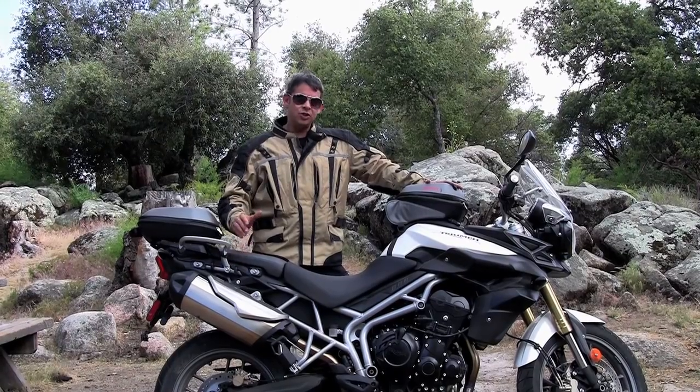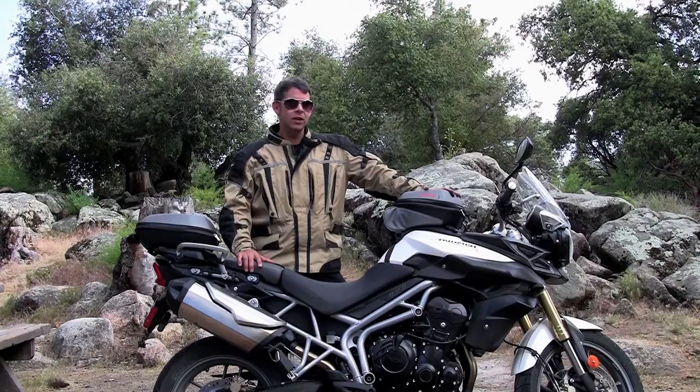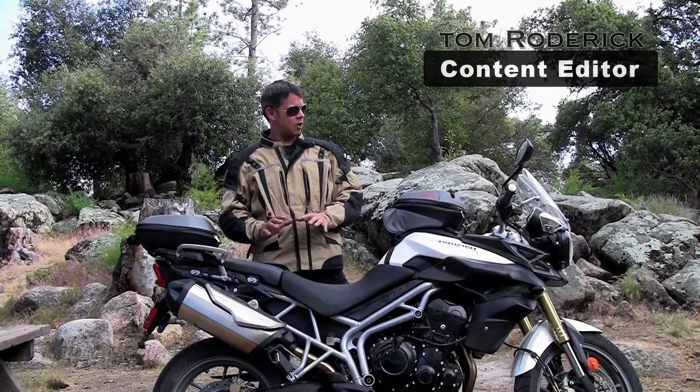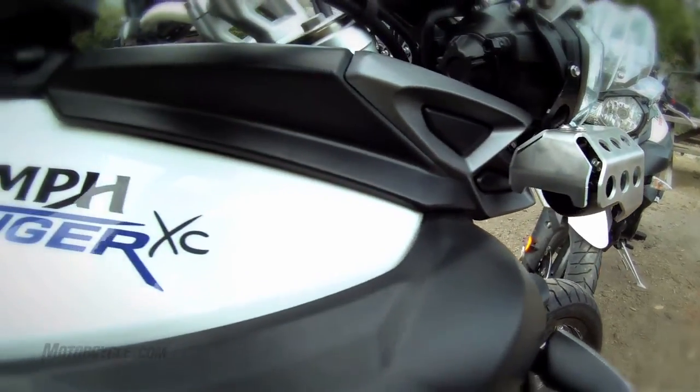Out here in the wilderness of San Diego County on a Triumph press junket. We have the Triumph Tiger 800 and the Triumph Tiger XC. Very similar models. The differences are you've got a longer travel suspension on the XC. This is just a standard 800 model.